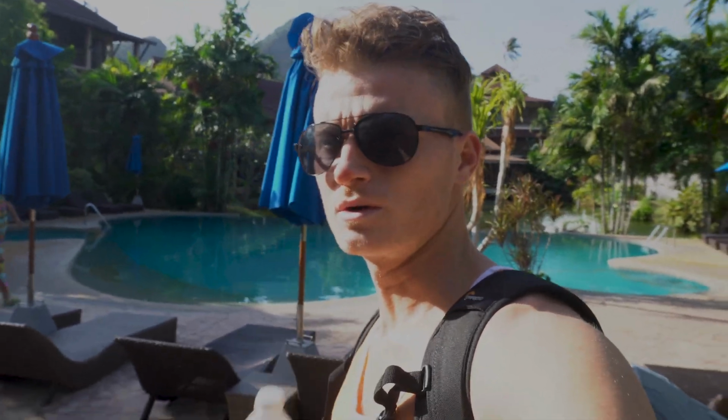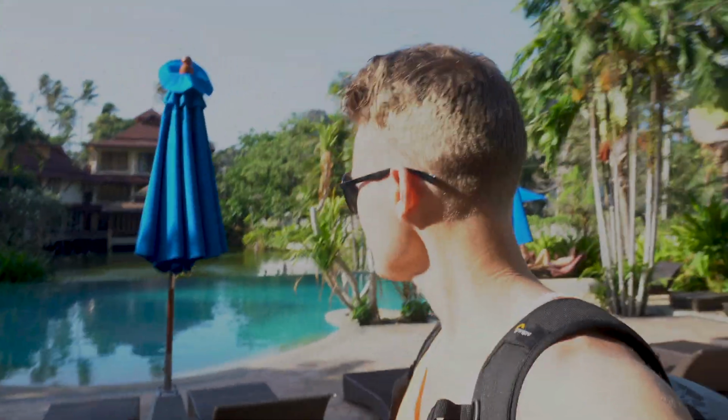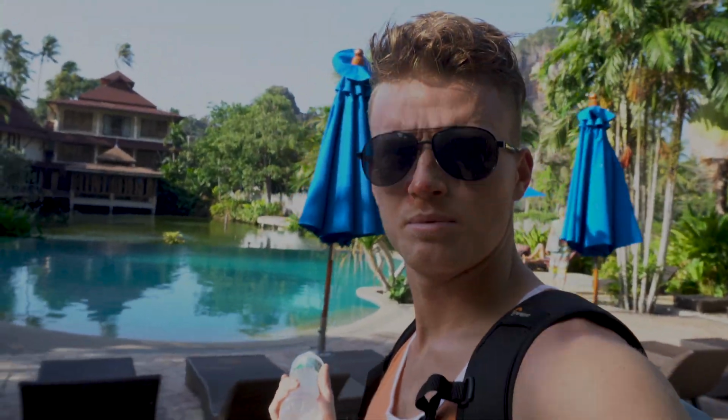It's very fun. And check out this pool I got at this resort. And mind you, this is the cheapest resort on the cheapest side of Rayleigh. Still, there's an infinity pool here. It's pretty awesome. Yeah, so the boat tour is about $43.